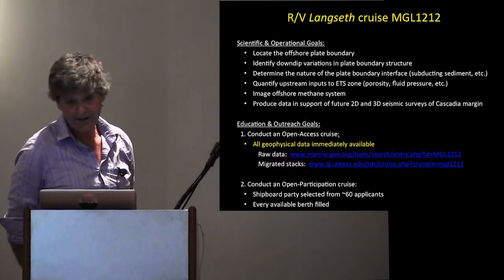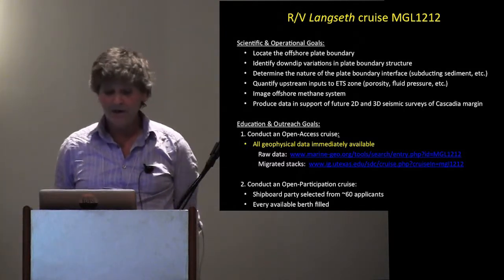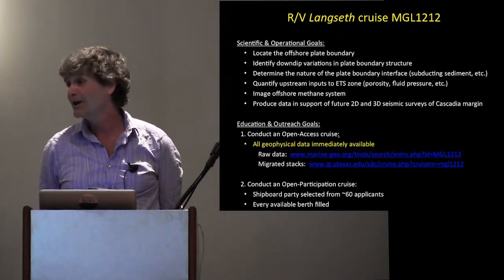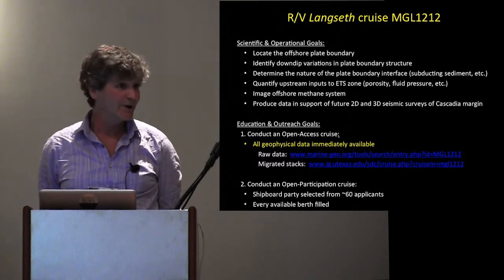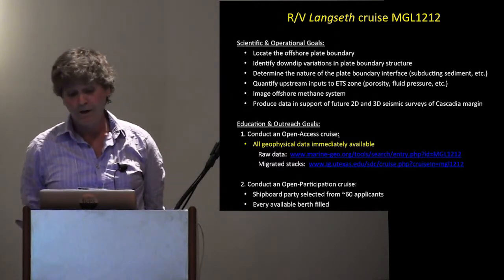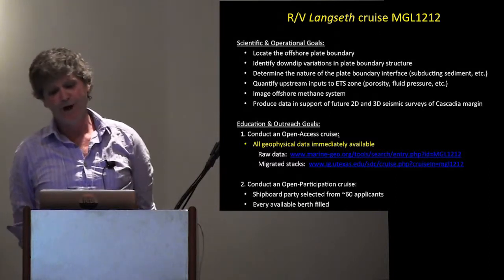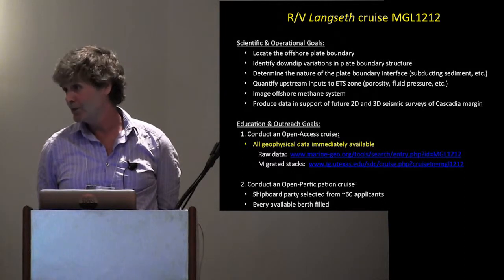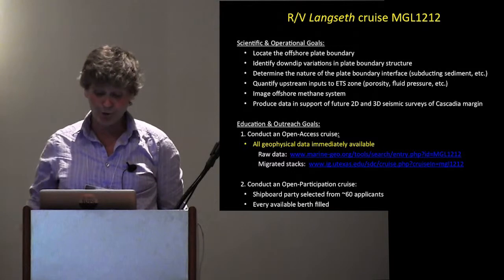As I said, the E&O goals, the raw data is listed there, and the migrated stacks is down at Austin, and you can click on that right now as you're seated and recover that data, and that truly is a new paradigm for this program. Also, open participation. All bunks were full on the boat, and anyone can go pretty much. So call up Mom. Mom, she might want to take a boat trip.